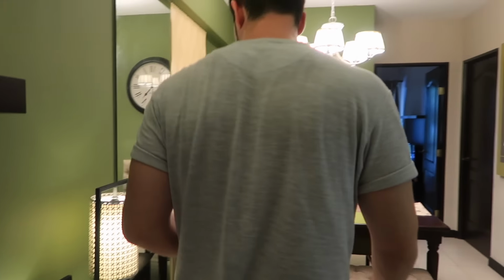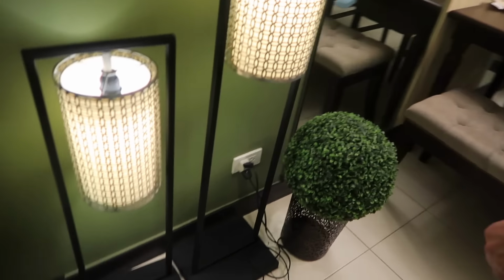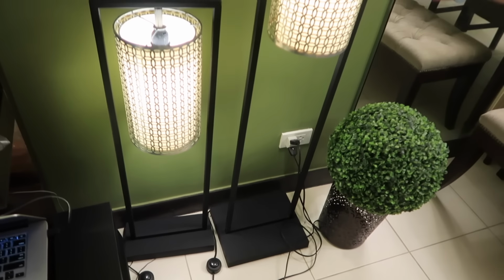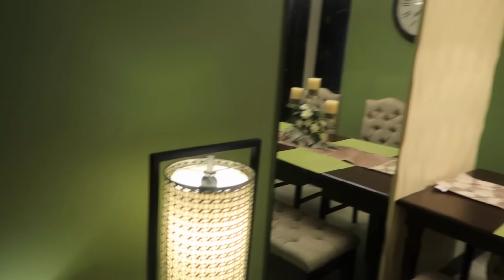And on this side, I have more artificial plants, halaman. You see, that decor in here is really amazing. These lights, this set of lights, how it's arranged, small and big, it's also nice.